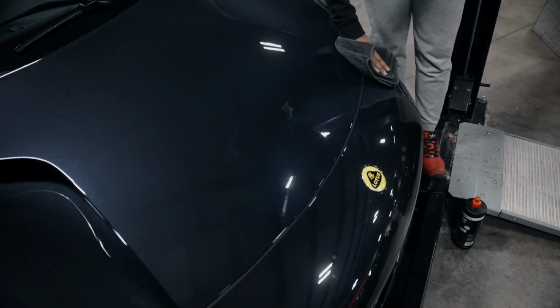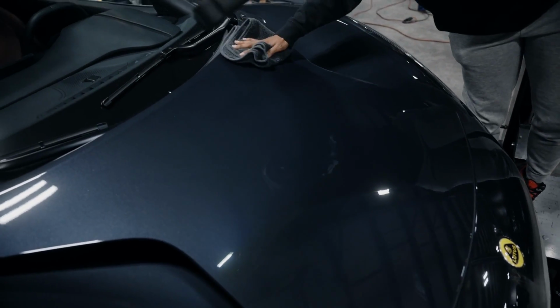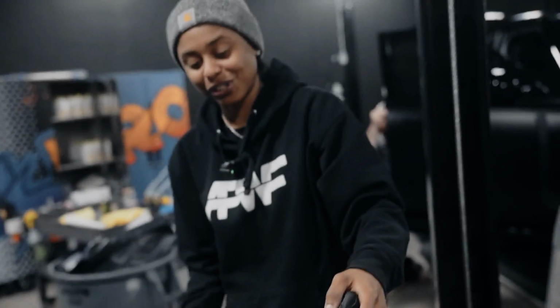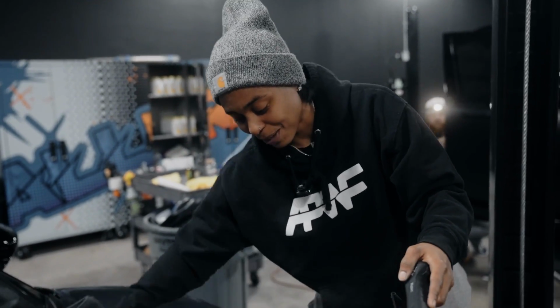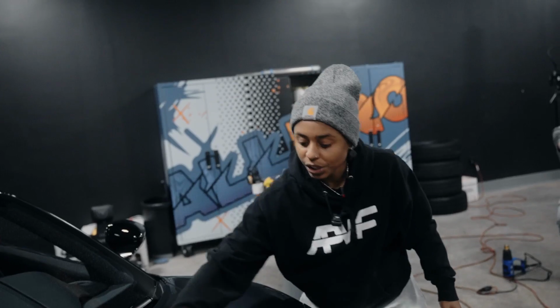I don't know if y'all can tell, but it is definitely scratch free. Don't see anything. Always key, if you are going to check with a light and not just use these LEDs, don't hold the light up so close to the car. Hold it at least a couple feet back to make sure you can see the swirls and stuff. But this hood is good to go.